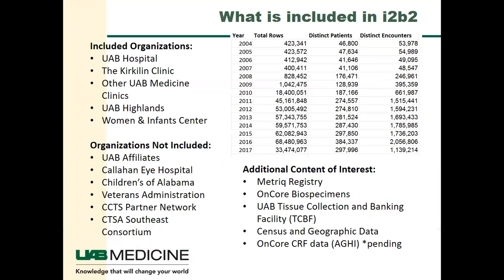So what's included in I2B2? From an organizational perspective, it's effectively anything it impacts. So UAB Hospital, TKC, Highlands, Women and Infants, any of the affiliated clinics, Acton Road, Hoover, Inverness, etc. It's not the Foundation Hospital, Children's, Baptist, VA. It's not any of the affiliate organizations like in Huntsville and Montgomery, etc. And it's not our partner network. So it is not other legal entities. It is UAB at present.